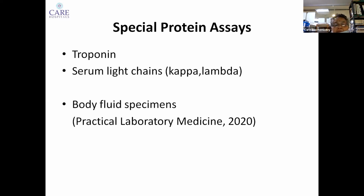Another special protein is serum light chains, kappa and lambda, done on many platforms. And there are certain platforms which have specialized and international fame for this. They are very sensitive and they give you a reading called prozone. And when you dilute, it is a figure that is absolutely horrendous. But you speak to a clinician and he says, yes, the patient has had a bad relapse. So we have to understand what we are doing, not just put a sample on the machine by platform.